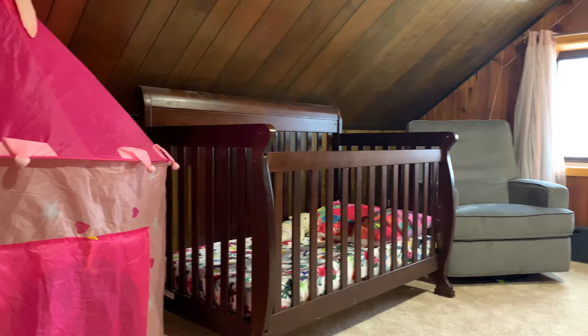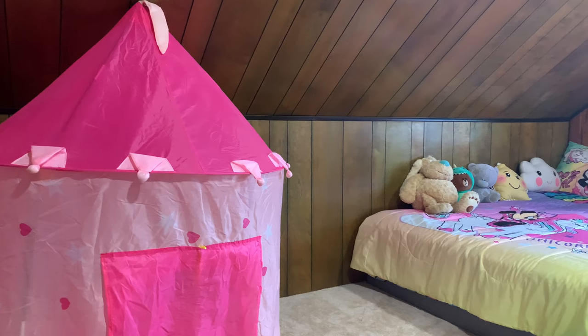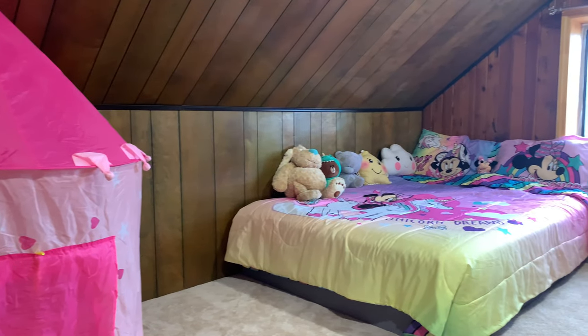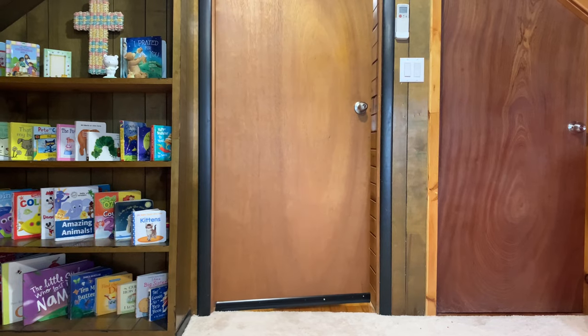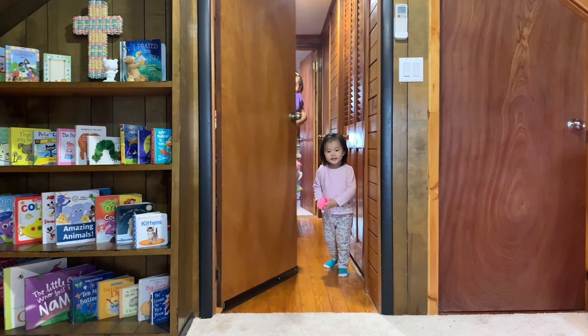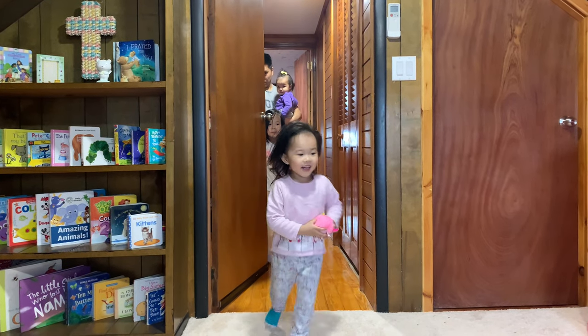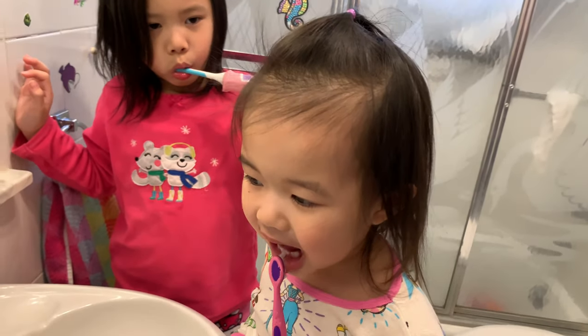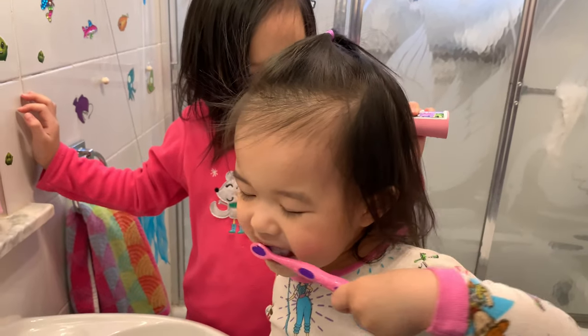Last weekend was a big milestone for Ellie because she moved from a crib to a full-size bed. In this video, I will share with you the before and after of her bedroom, some tips to make the transition easier, and her reaction when she saw her bed for the first time. You will also see what our typical bedtime routine looks like. So let's get to it.